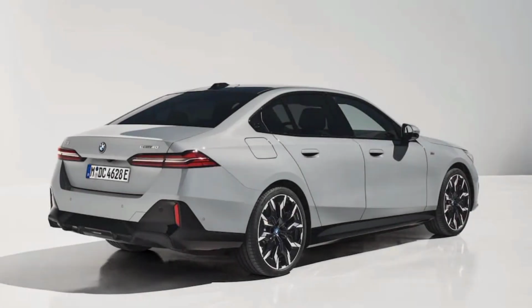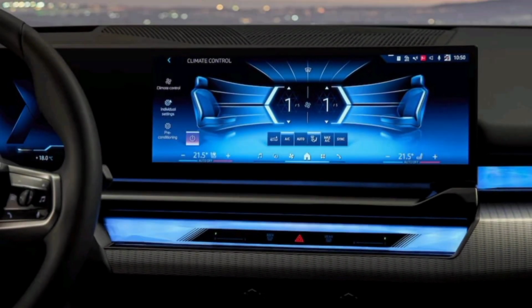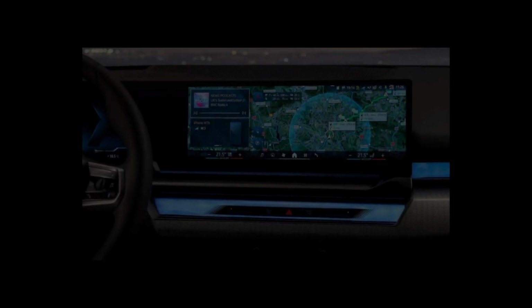Wheels: the i5 comes standard with 19-inch alloy wheels. However, buyers can upgrade to 20-inch or 21-inch alloy wheels. The wheels are available in a variety of finishes, including silver, black, and gray.